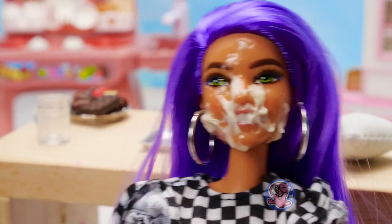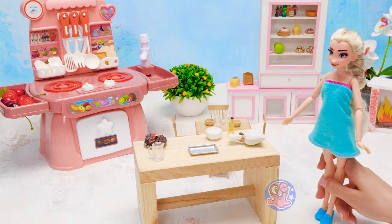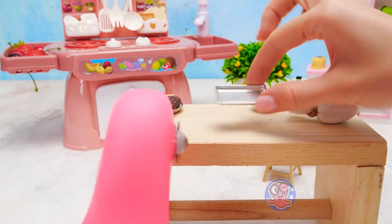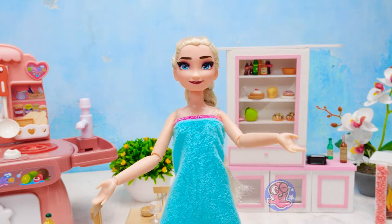Good luck shooting your non-existent breakfast! Quiet! Places! Places! Action! Oh, but there's nothing here. Is this your surprise? What? Again? How did you eat it? Huh? No, why would I eat the cake? Oh, it's even better! Princesses always eat only healthy food for breakfast.